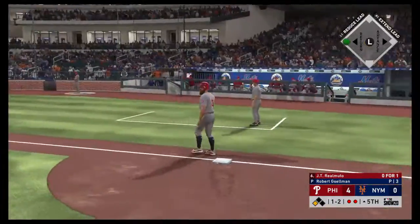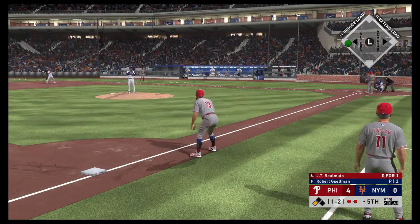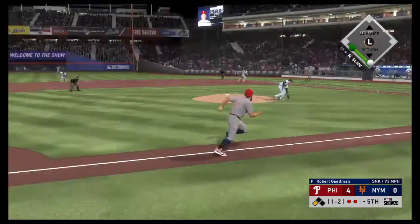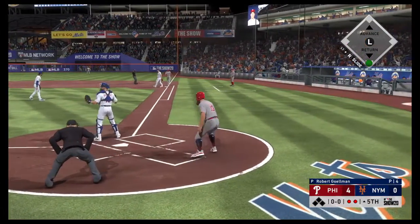JT. 4 runs, 5 hits, and no errors on the ledger for the Phillies to this point. Look out as this bat shatters on impact. On to first, and that'll do it as they manage to not let this in.